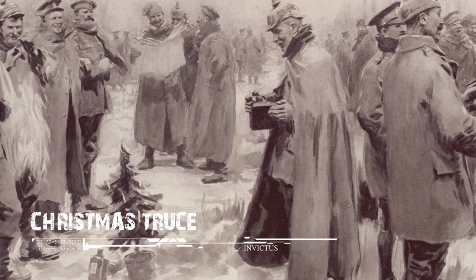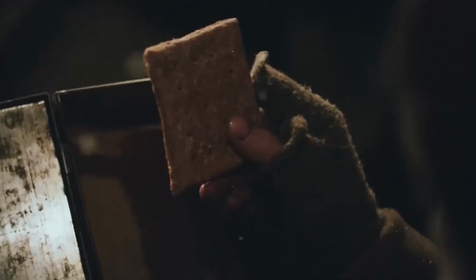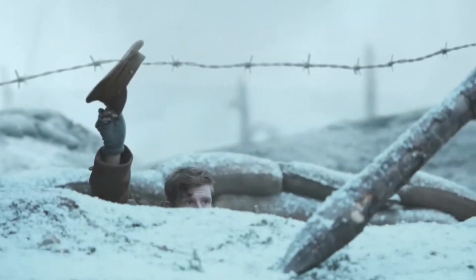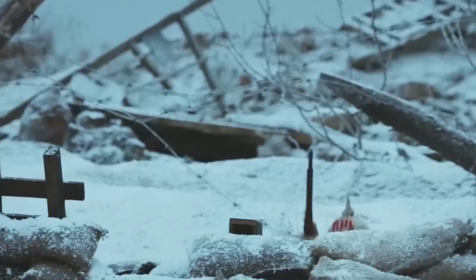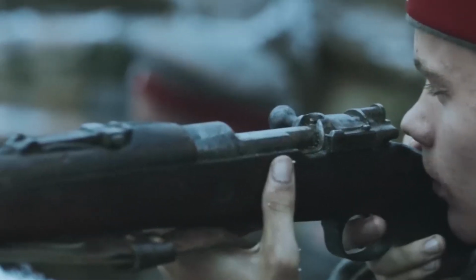Christmas Truce. December 25, 1914, a freezing night on the World War I battlefield. The air was tense and everyone was on edge, when suddenly from the enemy trenches, a hand appeared holding a military cap. Naturally, one of our guys took aim thinking, a sneaky trick. But hold on, turns out it wasn't a trap.